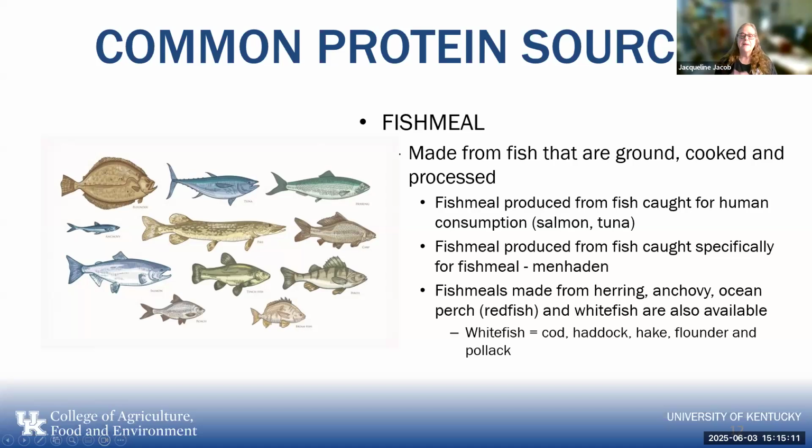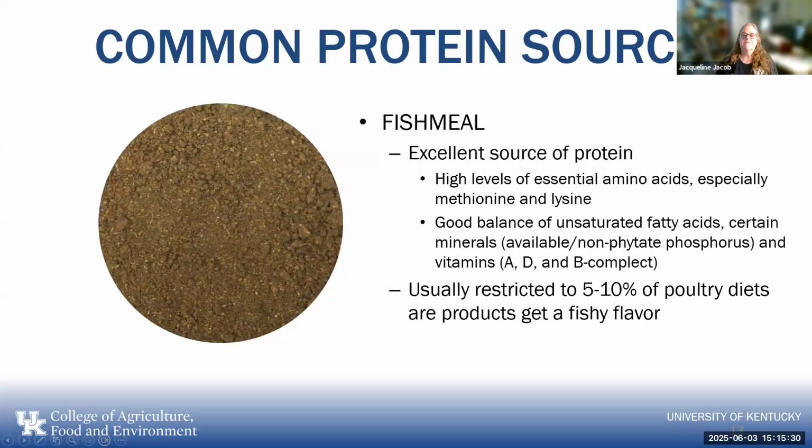So when it's a byproduct, that's a little bit less effective on the environment. We have to be very careful that we are not overfishing menhaden and that other fish don't get caught at the same time. So fish meal is an excellent source of protein. It has high levels of essential amino acids, especially methionine and lysine, which are, as I said, the most limiting ones. It also has a good balance of unsaturated fatty acids, which are supposed to be good for your health, as well as certain minerals, available or non-phytate phosphorus, as we talked about last week.